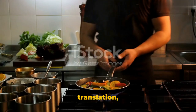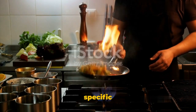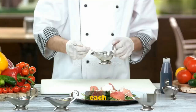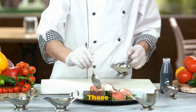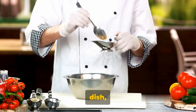Next comes translation, where the mRNA sequence is read in triplets. Each triplet, known as a codon, corresponds to a specific amino acid. It's like reading the instructions from our recipe step by step, with each step leading us to add a specific ingredient. These ingredients, our amino acids, are then assembled in the correct order to create our desired dish, or in this case, our protein.